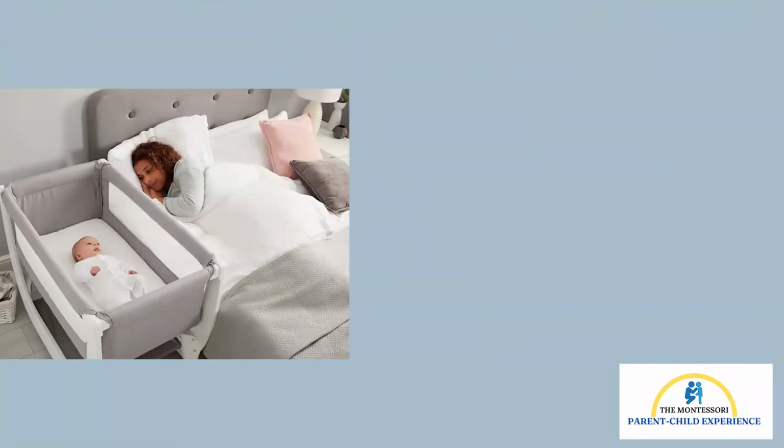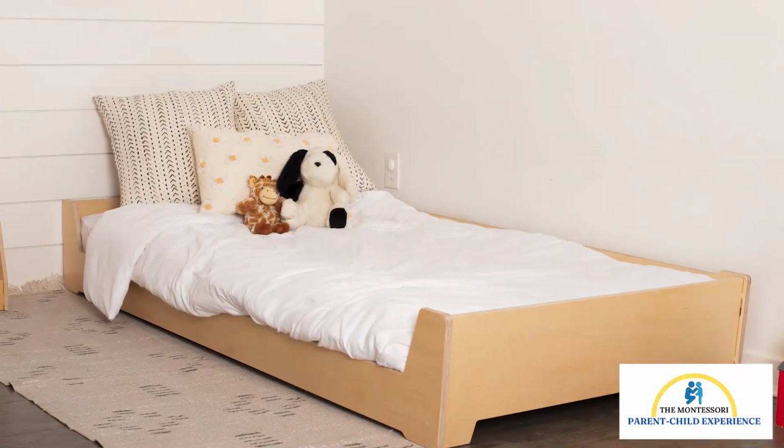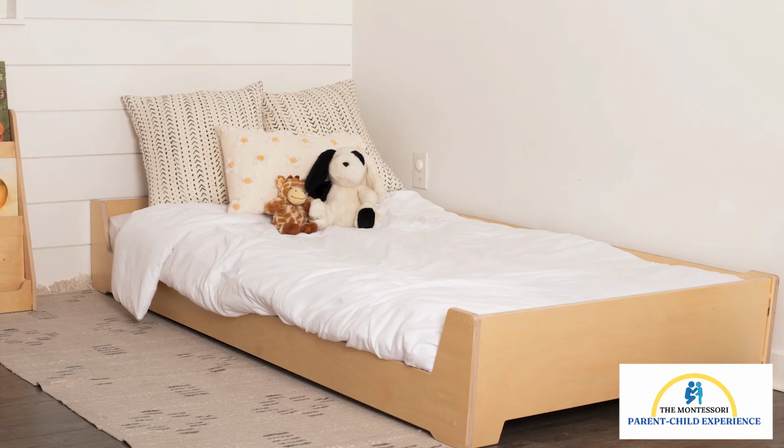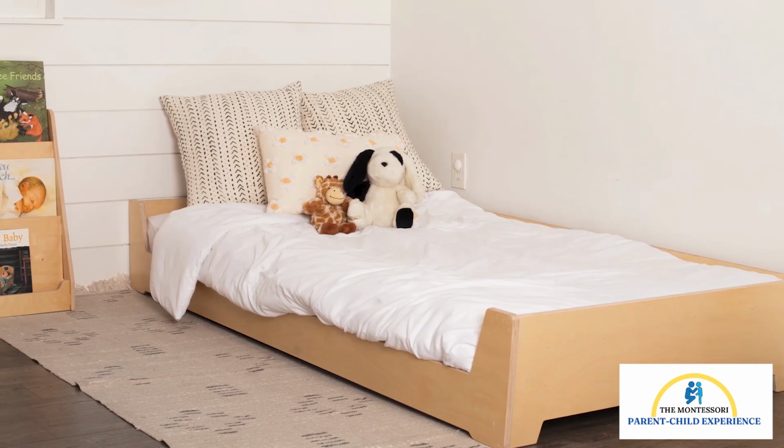The first 3 months, it's always the bassinet that is typically used, to allow baby to be close to mom and dad's bed. After that, you can decide if you want to use a crib or a floor bed. Regardless of what you decide to go with, we want the environment to communicate a peaceful and undistracted space to the child. Now that we've talked about the physical space, let's talk about the routine.